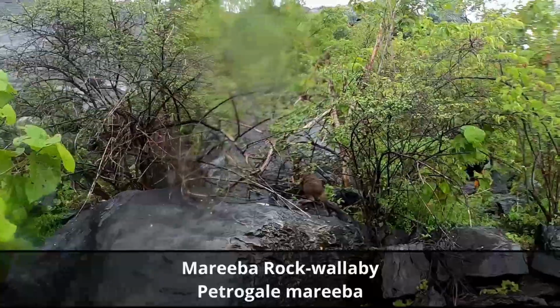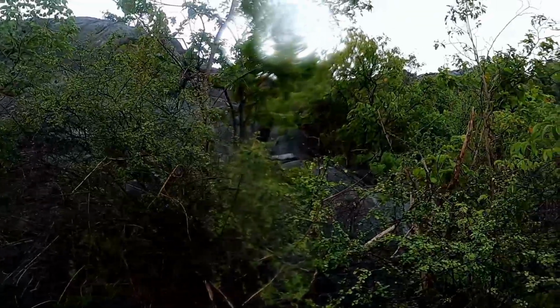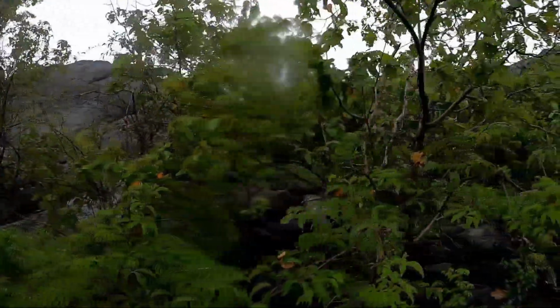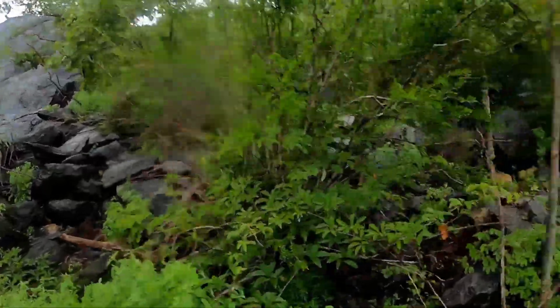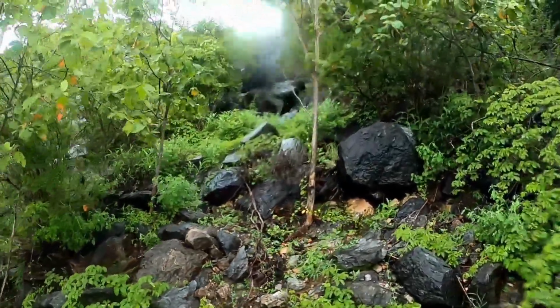There you go, whatever species that is, I'll try and find out. Whoa, wow. What? Just traversed that rock like it was nothing. Good on you, buddy. That was so good. I'll have the name up, I'll figure it out. But yeah, cool little rock wallaby jumping around. That rock is sharp and it's slippery at the moment and everything. And that wallaby just did it like it was nothing.